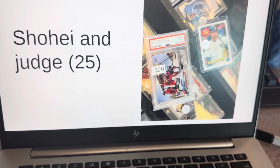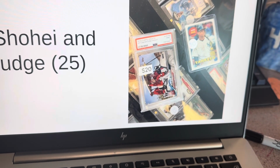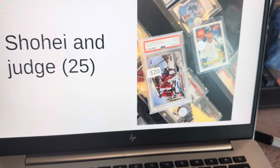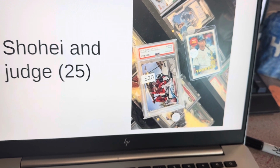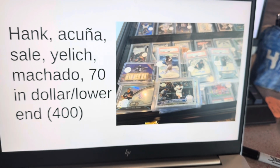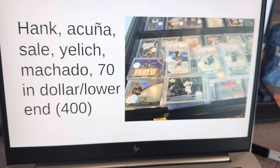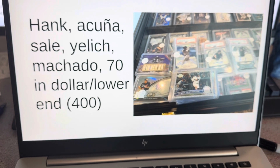Got offered $25 on it, and I said that's fine with me. That Judge, I think I probably picked that out of like a dollar bin. I'm pretty sure there was a dollar box, I don't know, probably a couple months ago at a show that had like 3 or 4 of those, and I got them all, so that was a pretty cool deal.